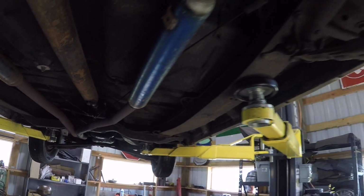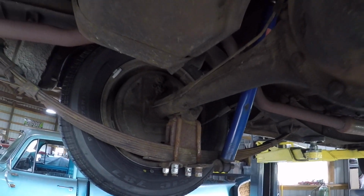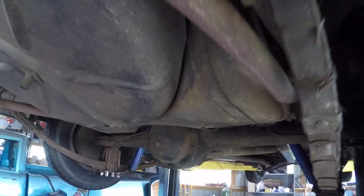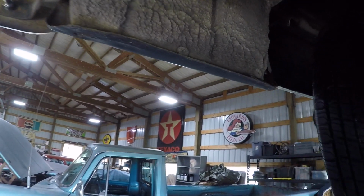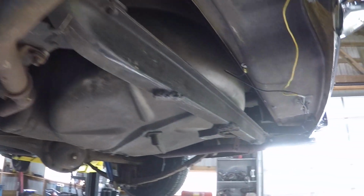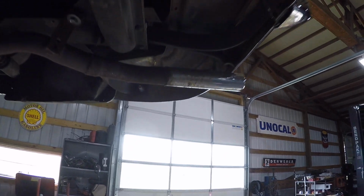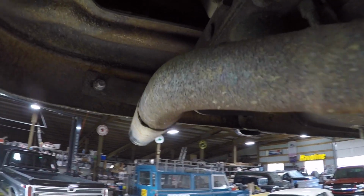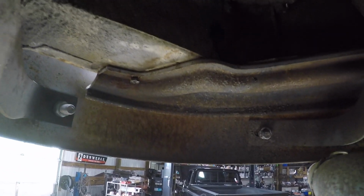Look at the floors. We'll look back here. This is the gas tank. No pinholes or leaks in it, which is good. Spare tire area looks really nice, actually. It's not rusty. Trunk drop-off pans look good as well. No accident damage. I haven't seen any accident damage on this car at all. It's actually pretty impressive. There is a little rust spot right there.